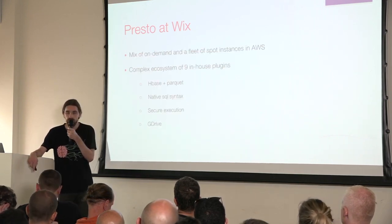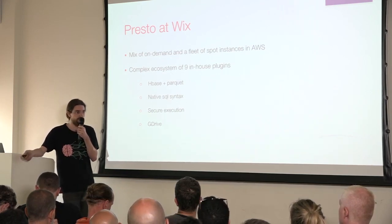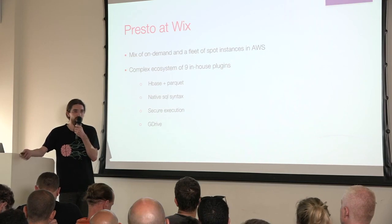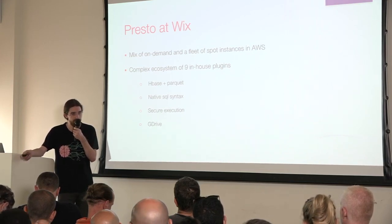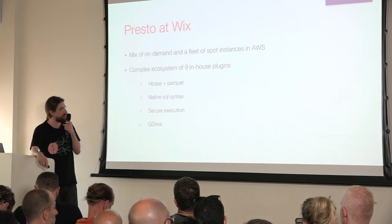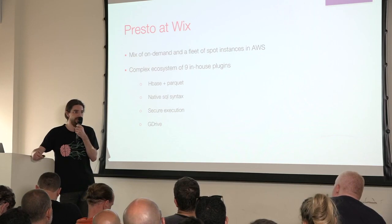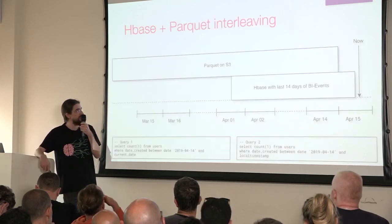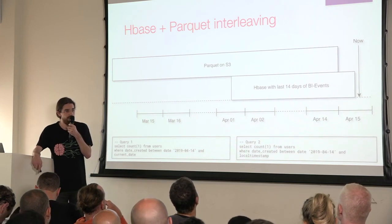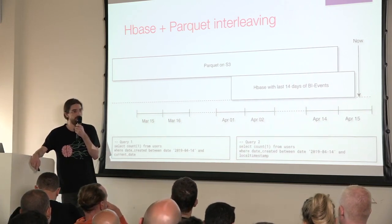So what's so unique about the Presto installation here at Wix? First, we use a combination of on-demand machines and spot instances on Amazon. We developed tons of in-house plugins. In the next few slides, I'm going to show you some of them. So the first one is a Parquet plus HBase optimizing plugin.